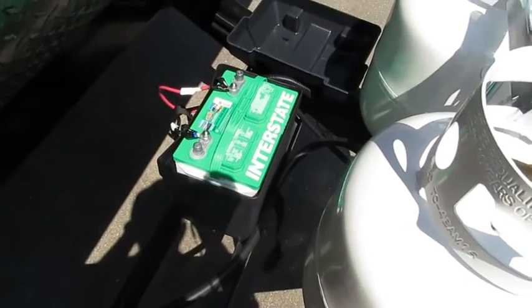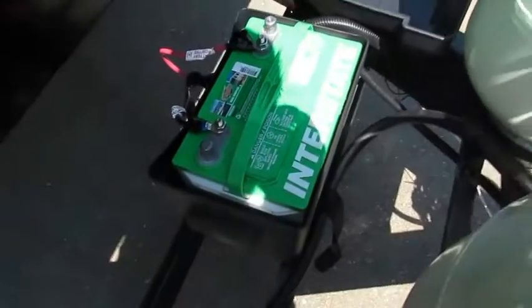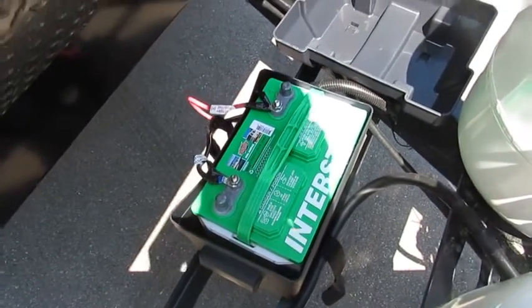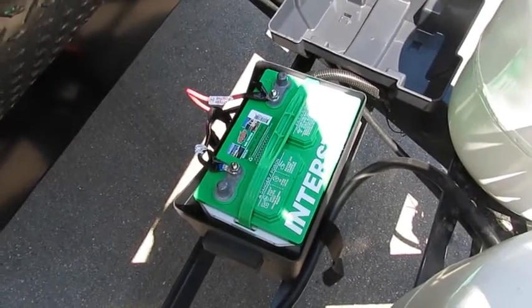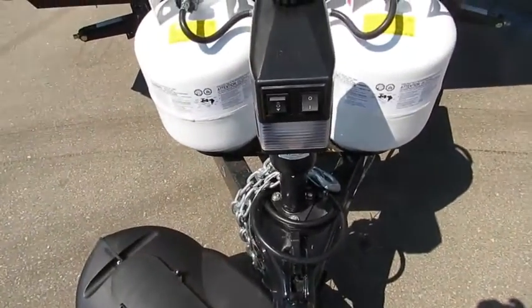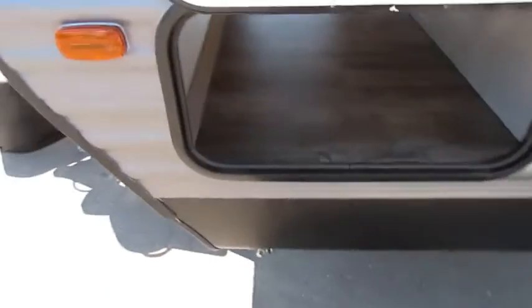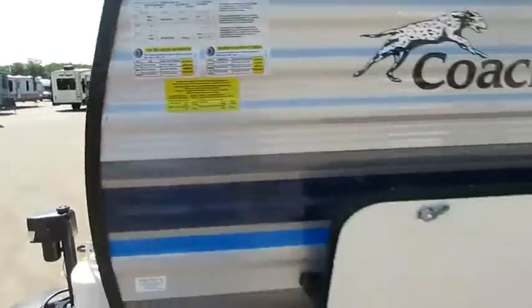Brand new 24 interstate battery. If you're not using the trailer for a long period of time, I would recommend disconnecting the battery. The reason I say that is because you have a carbon monoxide detector inside that runs strictly off a 12 volt, so it doesn't take long to draw from the battery and eventually kill the carbon monoxide detector. That's your power tongue jack. This is going to be all your information, your VIN, your weight, tire pressure, all of that right there.